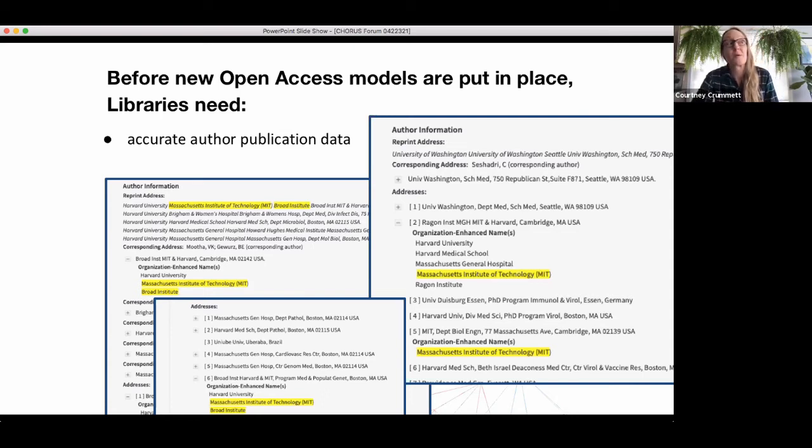This has been a really important process for MIT because we're in such a research dense area, and we have researchers that have multiple affiliations, multiple organizations and schools. And you know, those affiliations, if they're misrepresented or misunderstood, it could impact our fees. So the ability to review the corresponding or contributing author data is really important to us. Next slide.